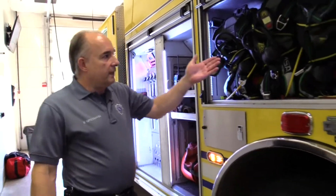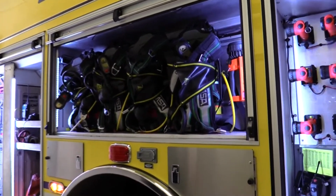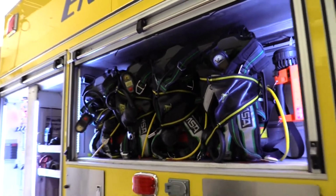Here is where we would have additional air packs. So again, if a guy responds to the scene, these would be ready to go in case he wasn't on the truck itself. There's also some other equipment.